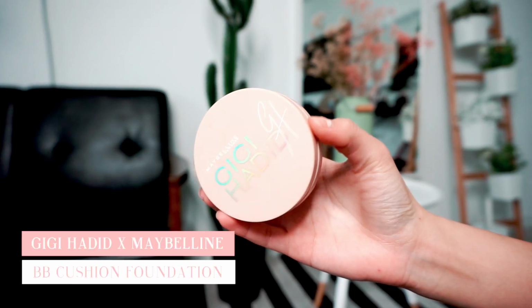The first thing that I love all month is the Gigi Hadid Maybelline BB Cushion. I really love this BB cushion. It has a really skin-like texture. It is not too matte, but at the same time it's not too drying. It kind of dries matte on my dry skin, but it's not cakey. And I just super love it because it's so pretty. It is a matte blush packaging, and even the cushion inside is blush colored. So I really love this.